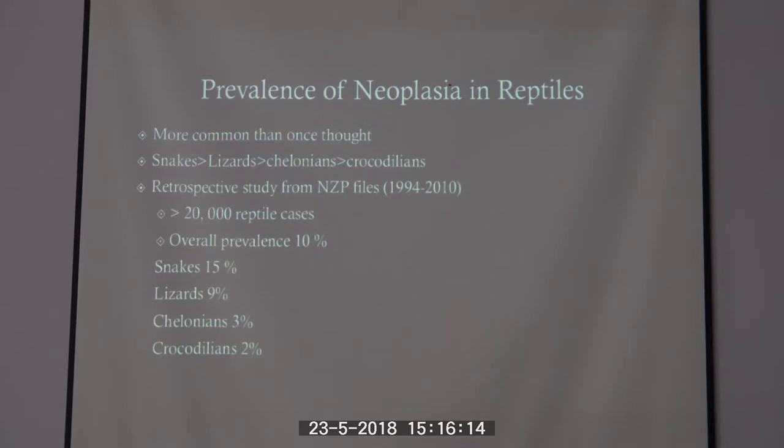We found that the prevalence is highest in the snakes, and then lizards, and then the chelonians, and then the crocodilians. The chelonians and crocodilians really have a low prevalence of neoplasia. Snakes and lizards, not so much so. So the overall prevalence in our study, we have 10% neoplasia in our reptile archives up through 2010. And we can see the distribution of neoplasia here with snakes considerably higher than the others.